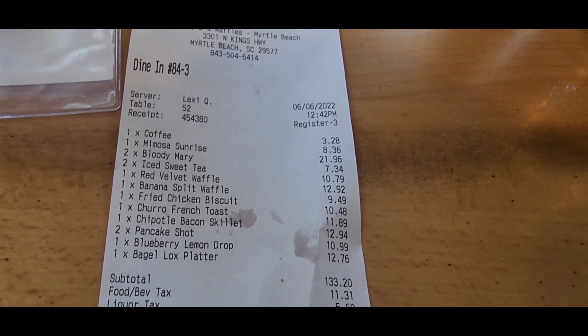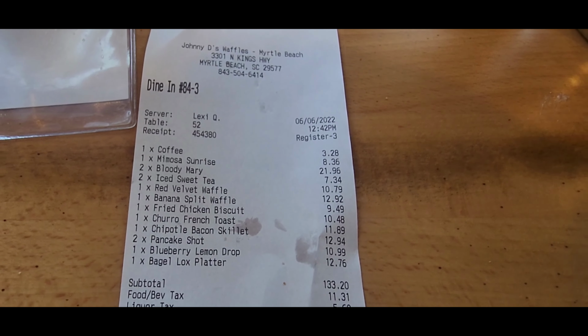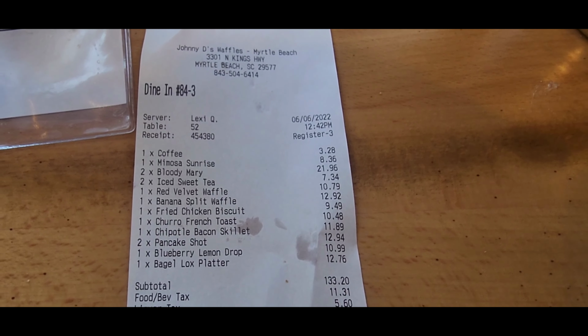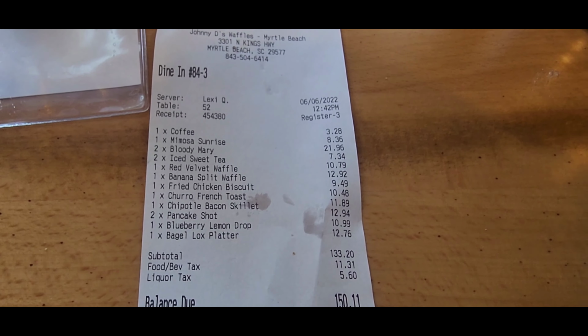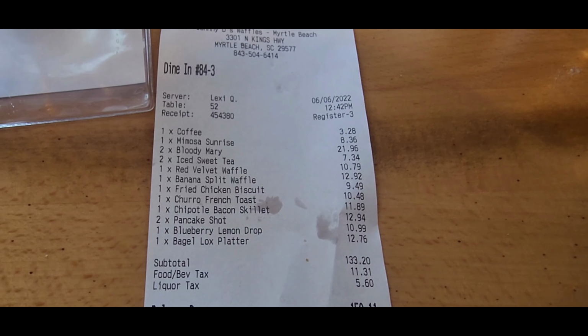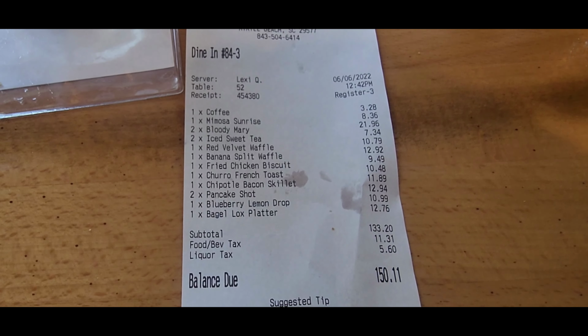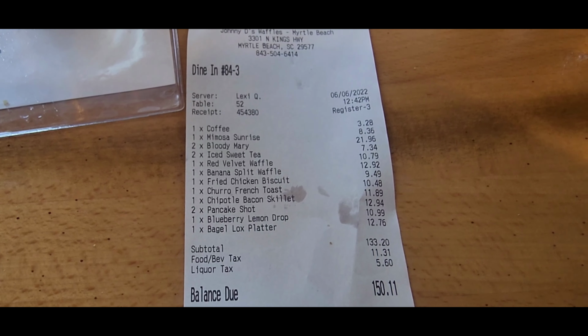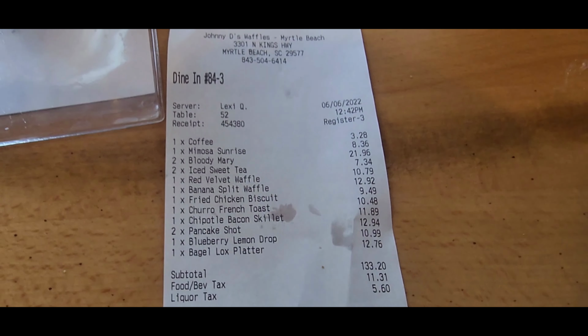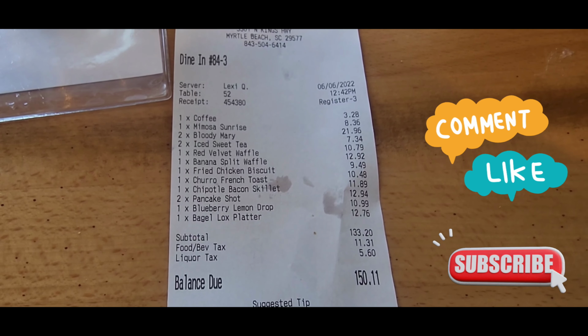Actually, we had six platters, because we had three to begin with, and then the extra. So we had basically six entrees, because we got the French toast. And three drinks. So just imagine if you take a family of six out and buy each of them a drink of alcohol at that. That's not bad at all. If you come here just for breakfast, you can get out of here a lot less than that, but we just love everything about this. So we had to try everything.